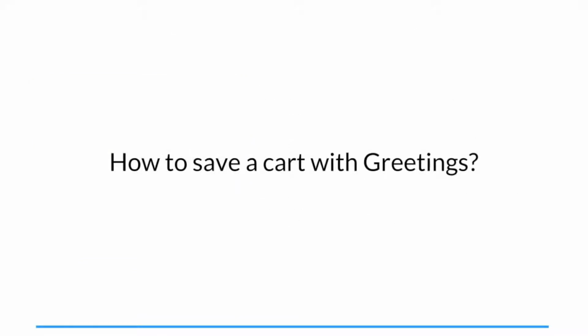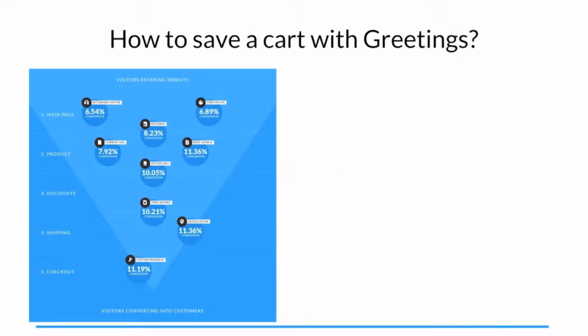Saving carts with a greeting is one of the ways you can utilize them. Greetings may be effective on various parts of your page. You can, for example, from the very beginning of somebody's experience on your page, issue a greeting that is a very general hello message that welcomes somebody to your shop. The deeper your customer goes into your shop, you can issue more personalized greetings based on the customer's experience.